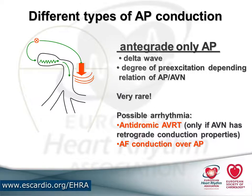Now here we come back to the options that we have when we have an accessory pathway. So, different types of pathway. There are pathways that can conduct only antegradely, antegrade meaning from the atrial chambers to the ventricles. And they are actually quite rare. You can see a delta wave, but it depends on the competition between the AV node conduction and the conduction across the accessory pathway. The delta wave is actually the myocardial tissue that is activated across the pathway.